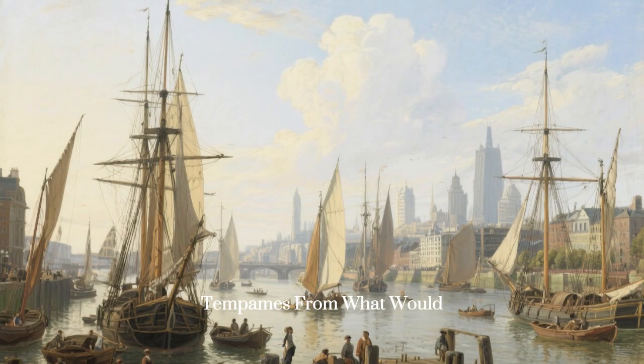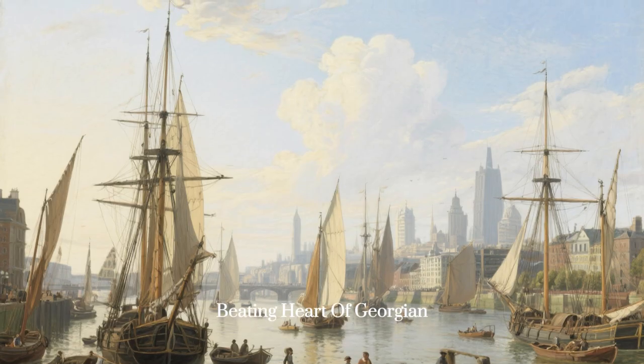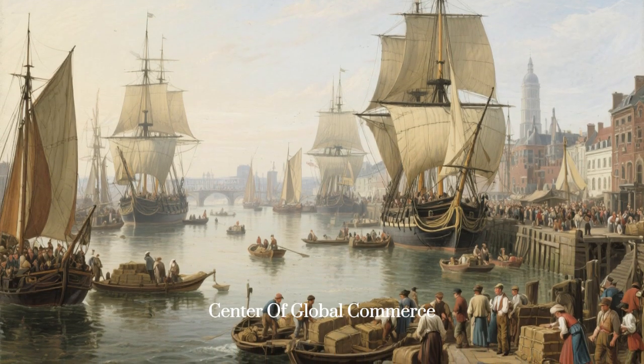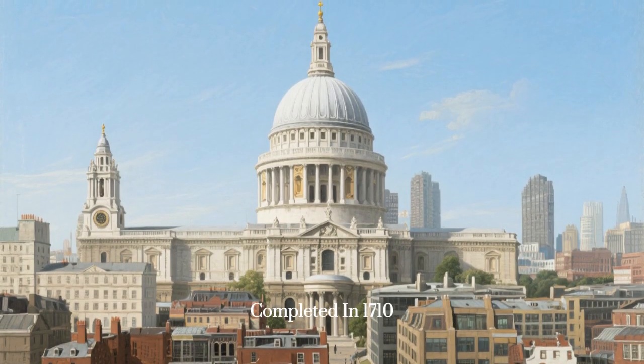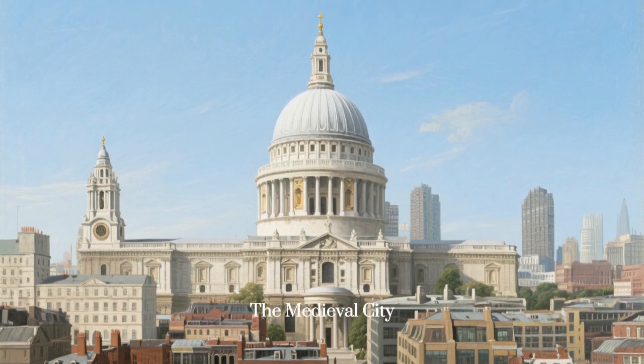Looking up the River Thames from what would later become the site of Tower Bridge, you're seeing the beating heart of Georgian London, the world's largest port and the center of global commerce. Dominating the skyline is Sir Christopher Wren's magnificent St. Paul's Cathedral. Completed in 1710 after the Great Fire of 1666 destroyed the medieval city.